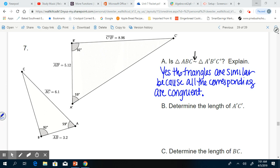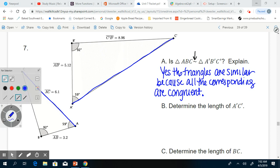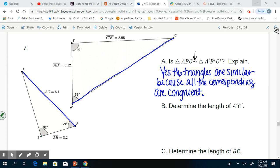All right, and now it says determine the length of A prime, C prime. So here we have AC is 6.1, and we don't know A prime, C prime. But what we do know is that AB is 3.2, and AB prime is 5.12. So we can use that to write a ratio or a proportion to solve for the side AC. If you recall your proportion work from last year, we want to make a proportion that sets those two lengths equivalent to each other and has a value for x that we can solve for.